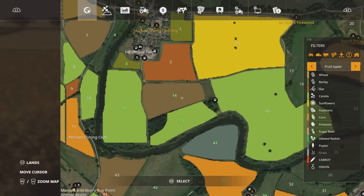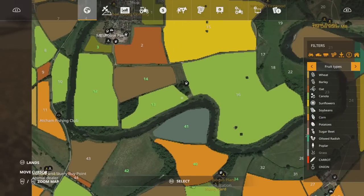Oh, if you like your TikToks, my kids did this for ages, you might know what that is, but honestly.